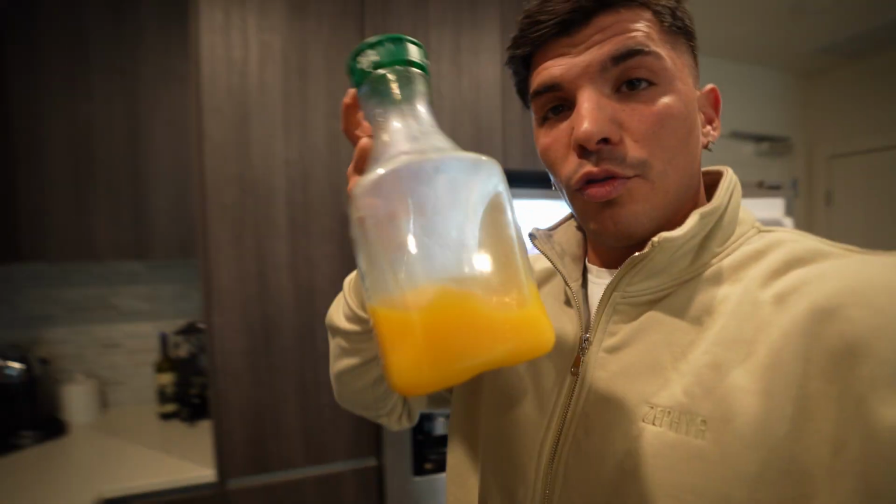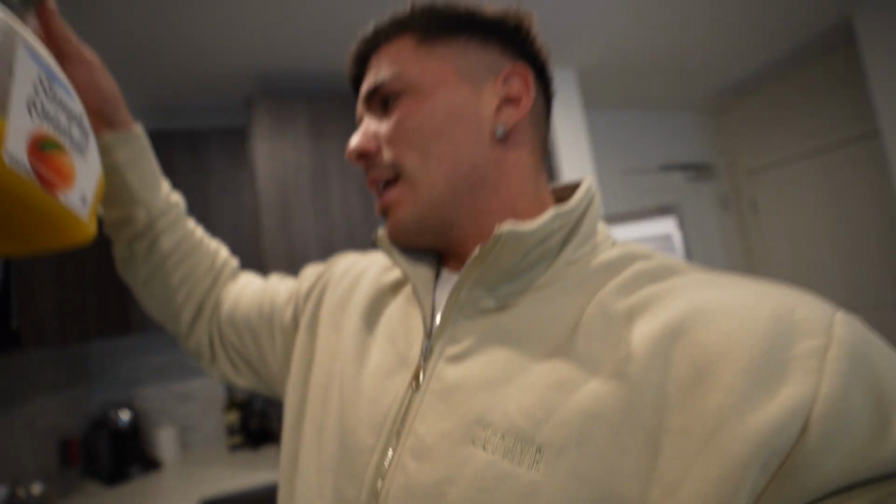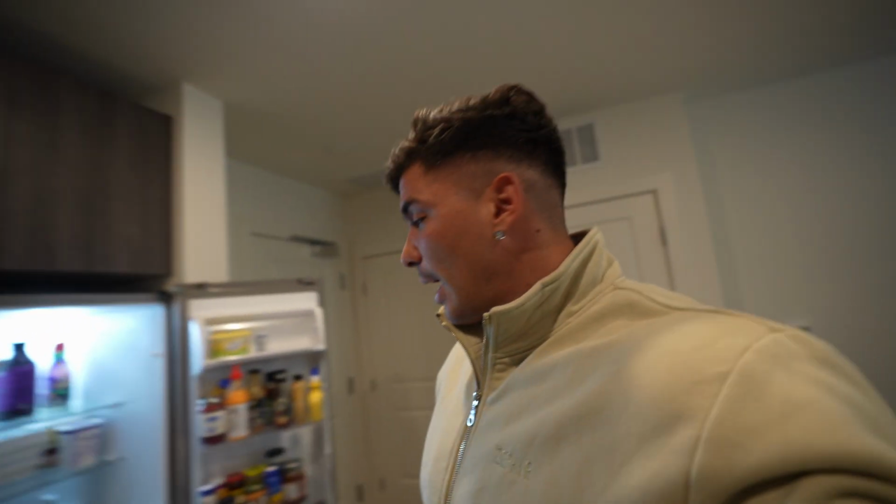So I go through this orange juice, this big... what is that? That's 2.6 liters. I don't know how much that is in gallons, go do the math. But I drink that in probably 3 or 4 days. So that's been lately a go-to as far as my carbs.